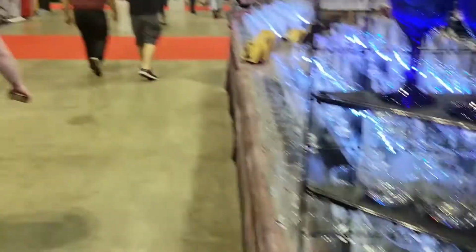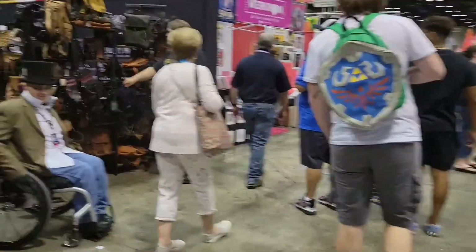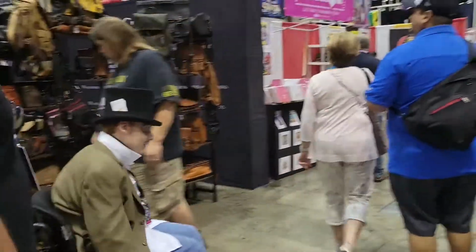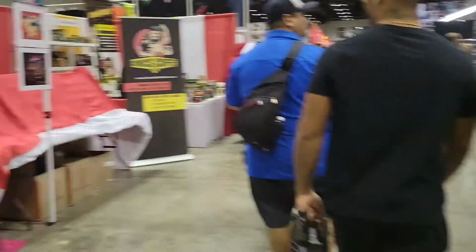As I mentioned, guys, I'm going to kind of pan the camera this way so you can see. There's lots of stuff here. We're only on aisle 4,000. And as I said before, there's what, seven aisles? And this is just a showroom floor. It's about the same size I've seen it before as far as last year's con.